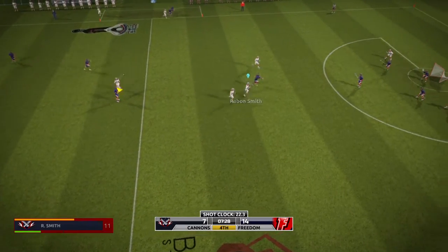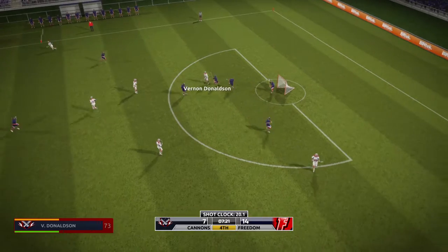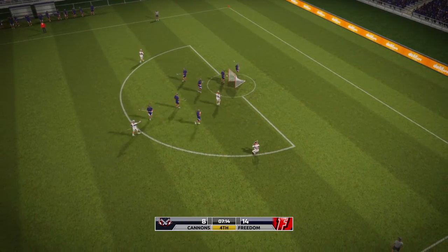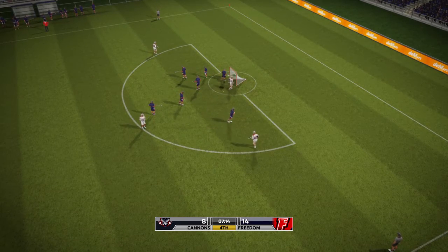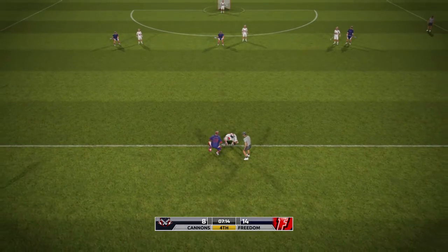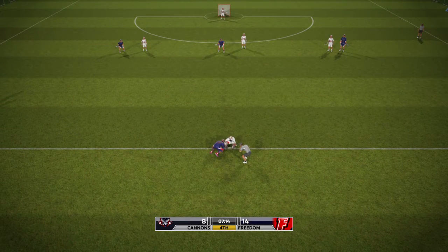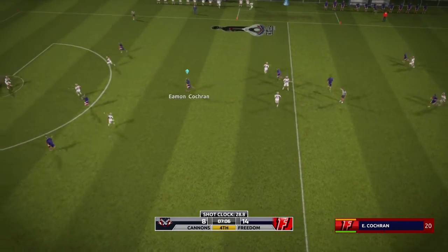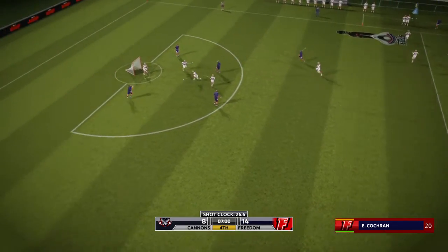Smith. The ball goes to the ground. Nice recovery. What a rip. Donaldson pumps the fist. That was very fine work. Down to the faceoff for a huge possession. Cochran cinches it, and the home team goes straight on attack.